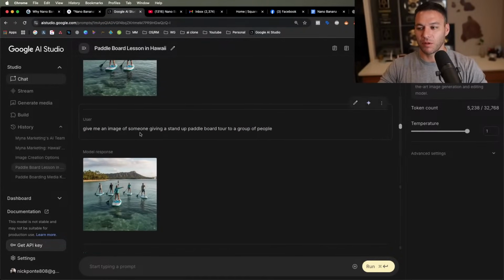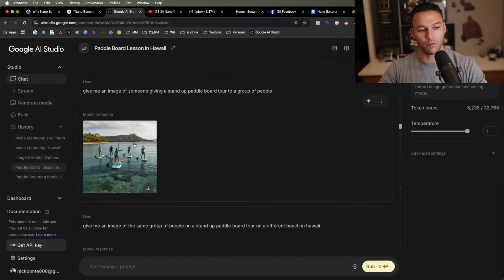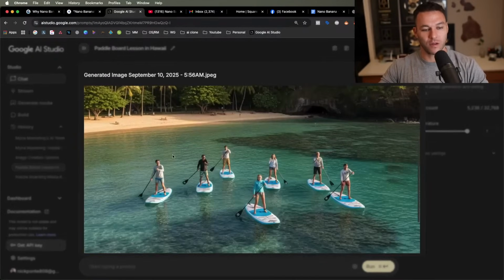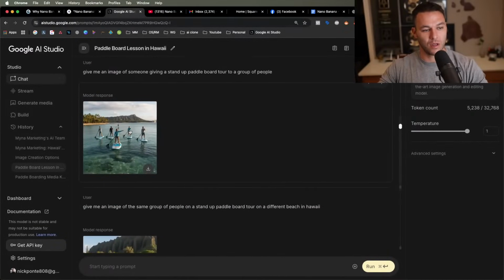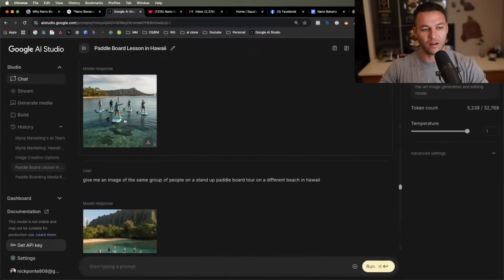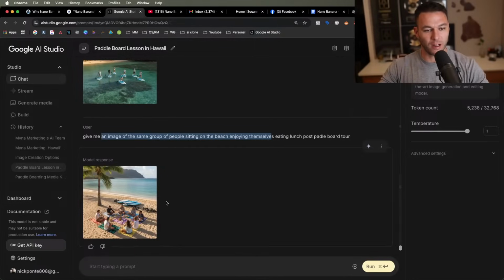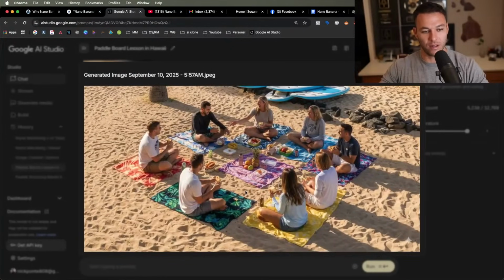So I go on to keep playing with AI. Give me an image of someone giving a stand-up paddleboarding tour to a group of people. So she gives me this one. And then I said, give me an image of the same group of people on a different tour. So now you have the girl in the front, blue rash guard. Now it looks like the same group of people is in multiple places. Give me an image of the same group of people sitting on a beach enjoying themselves, eating lunch, post-paddle.